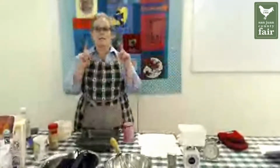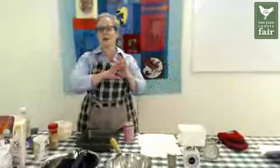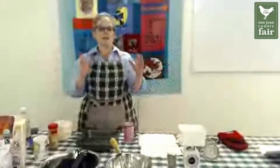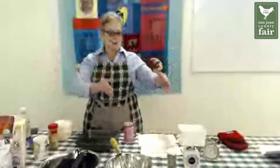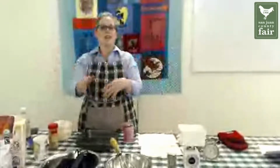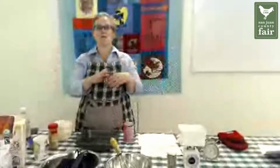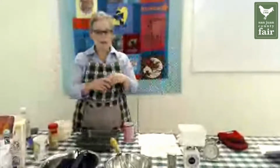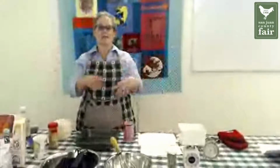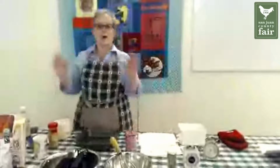One tip, follow the recipe. You are free to experiment and make your gluten-free, make your sugar-free, whatever, but do not experiment with what you are going to submit for the day of the fair. Try it out multiple times to make sure it really tastes good before you submit it. And then also, once you've got it down, stick to it. So follow it exactly.